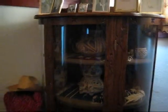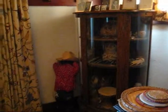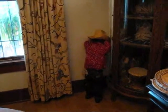Here is a cabinet. A curio cabinet. It has some nice Indian artifacts in it. By the way, that's a doll in the corner there, not a real boy.